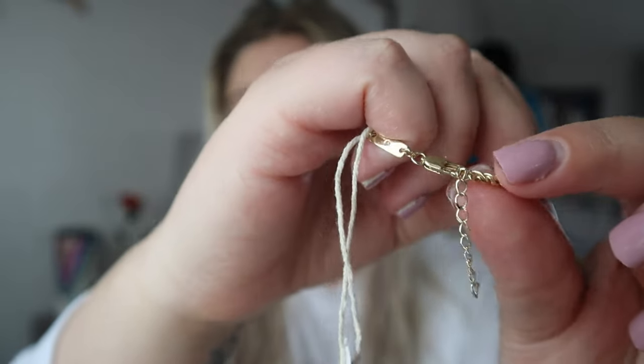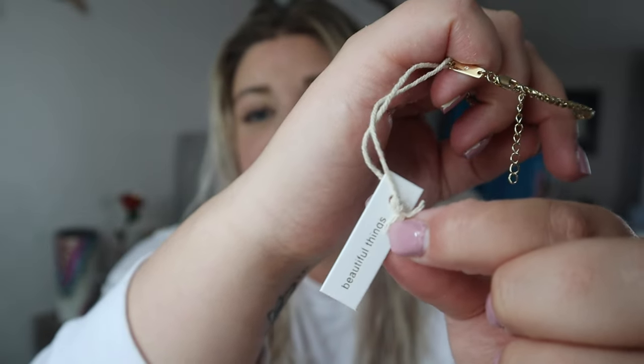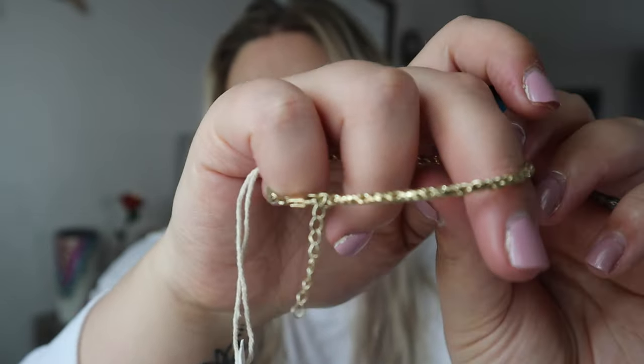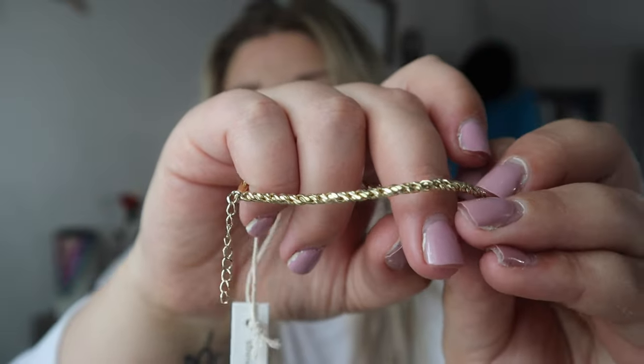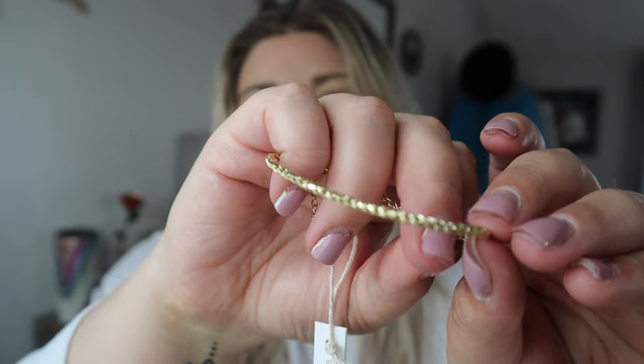And of course, there's always an adjustable hook right here. It comes with a little tag that says beautiful things. And I really liked this one because I felt like I could pair it with any of my other bracelets that I have from Anna Luisa. And it's just simple and beautiful. And I love, love the gold. So I'm gonna try these on for you guys so that you can see what they look like.